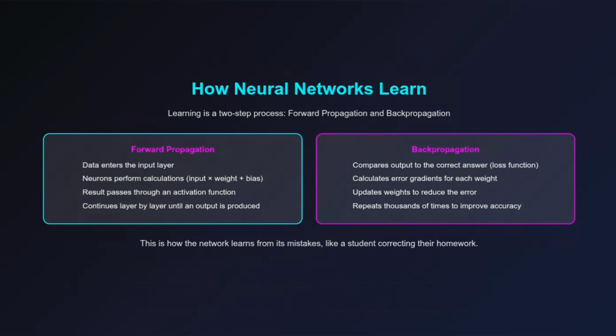Backpropagation is the learning phase. 1. We compare the network's output to the correct answer using a loss function. 2. We calculate gradients, basically asking how wrong was each weight. 3. We update weights in the opposite direction of the error. 4. We repeat this process thousands of times. It's like learning to throw a basketball. You miss, analyze what went wrong, adjust your technique, and try again until you consistently hit your target.